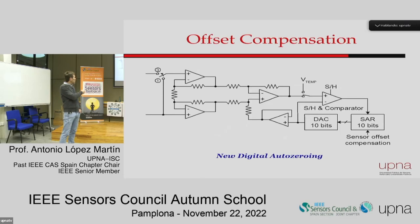At the beginning, we close this input so we can sense the offset, and we store the offset. And then we can apply the offset here. We open this, and we apply the offset compensation here. Because before sampling the signal, we don't need the A to D converter. So we are using this part of the A to D converter in order to compensate this offset.